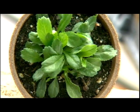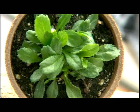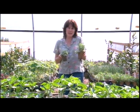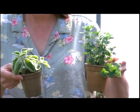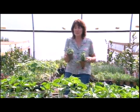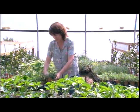Some of the other unusual herbs that we grow from around the world are like culantro. Culantro is a very similar flavor to cilantro, but it grows throughout the summer. It doesn't bolt. Oregano has many flavors as well. This is hot and spicy oregano, and it does have a kick to it. This is Cuban oregano. They're not related at all, but when Martha Stewart wants oregano in her dishes, she goes for this variegated Cuban oregano.